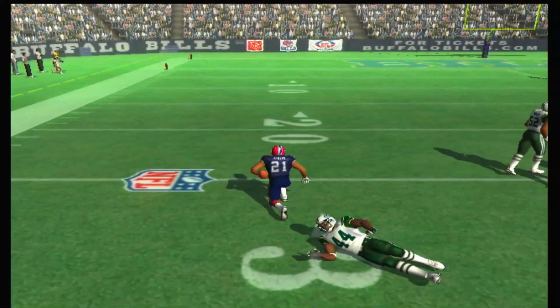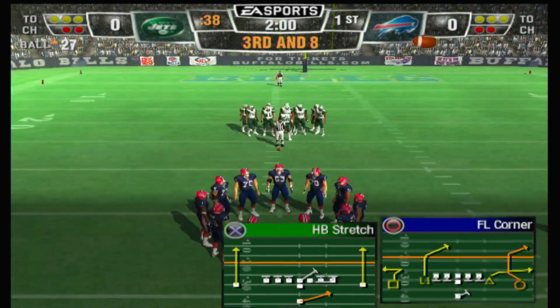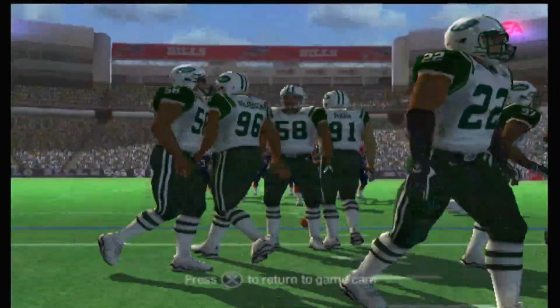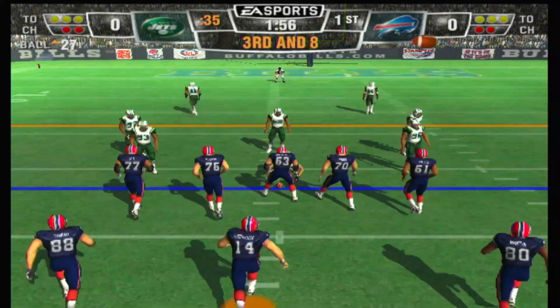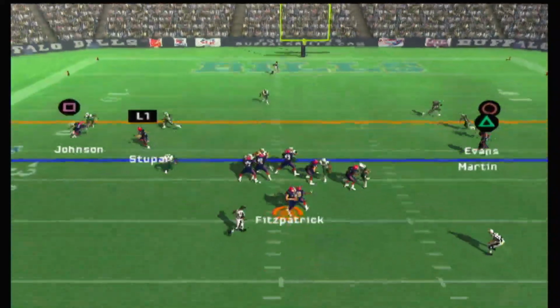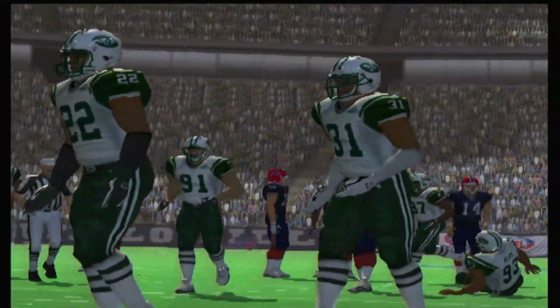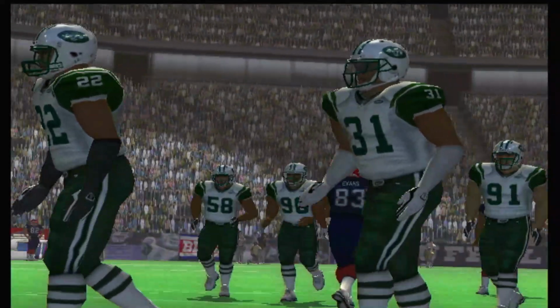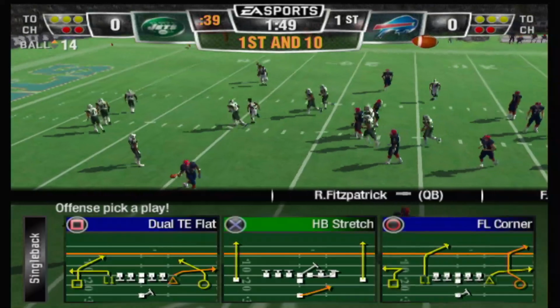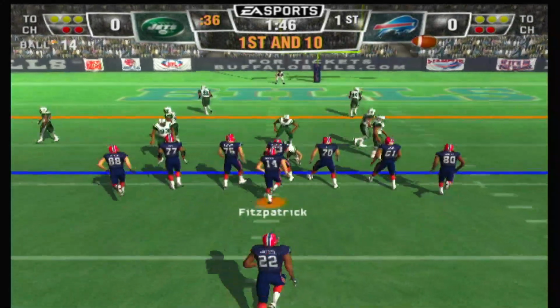Well, you can't have a good running attack without good blocking, but blocking sometimes isn't enough. It takes a back with a little creativity, and we saw it right there. Makes the catch. And sometimes a quarterback can make a wide receiver look good, and sometimes the receiver makes the quarterback look good. That time, that receiver made a brilliant catch.